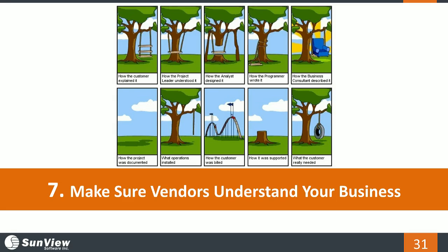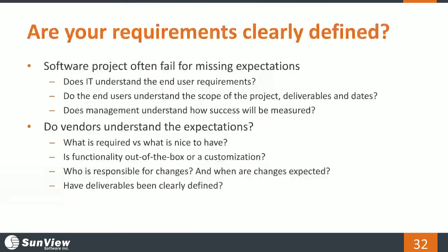So, number 7, make sure that the vendors understand your business. And if you can see this cartoon, this is typically what happens, and it tends to be a communication problem. Everybody has different views in terms of what they want a solution to do, but not everybody understands or speaks the same language, and so many times implementations fail because everybody is not on the same page in terms of what kind of solution they're looking for and what the solution is ultimately expected to do.